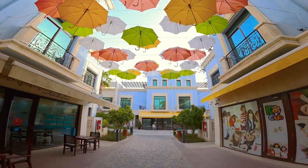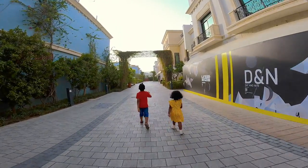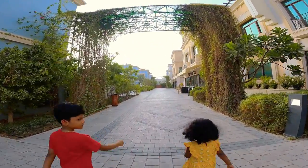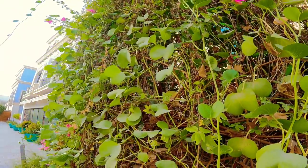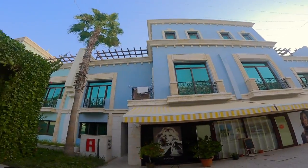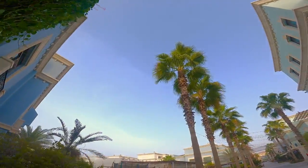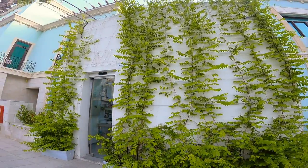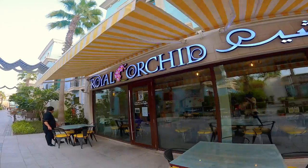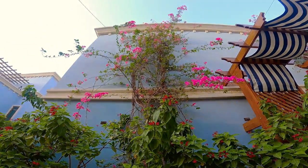Golden gems of Abu Dhabi because a lot of people didn't know this place. For cafes, restaurants, art galleries, saloons, and spas. It's a very family-friendly place. In winter, they do lots of activities and bazaars.